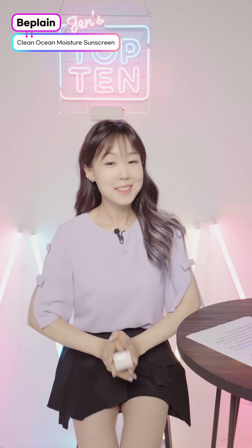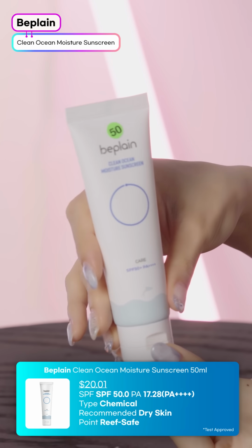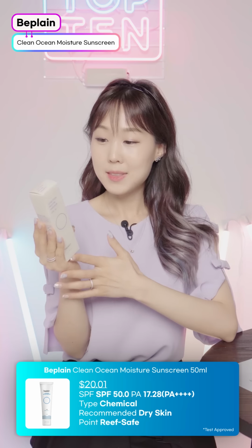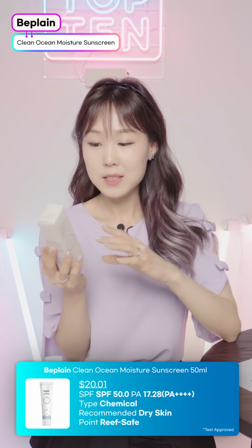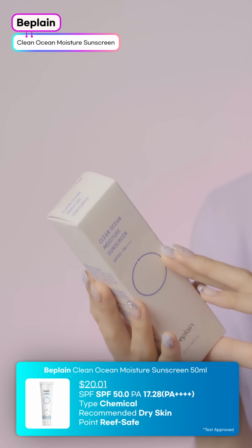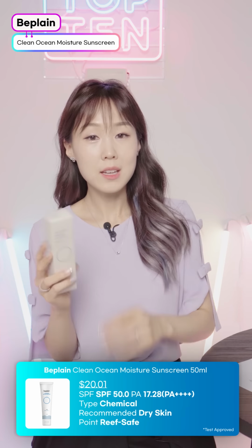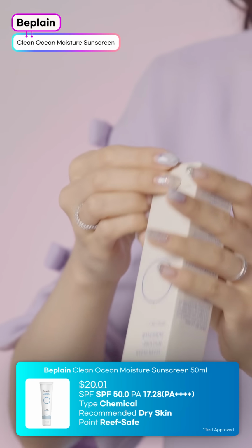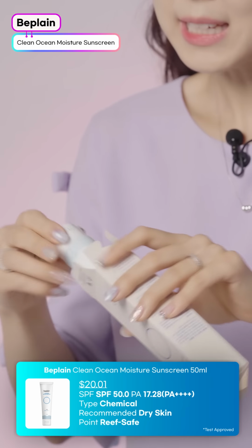Last product, guys, this is our final runner, and this is the Beplain Clean Ocean Moisture Sunscreen. This one is actually a sheer daily sunscreen. It says it provides hydration and mild sun protection without having harmful effects to the marine ecosystem. So obviously it is reef safe, which is always awesome. The packaging is biodegradable. It's printed with soy ink.